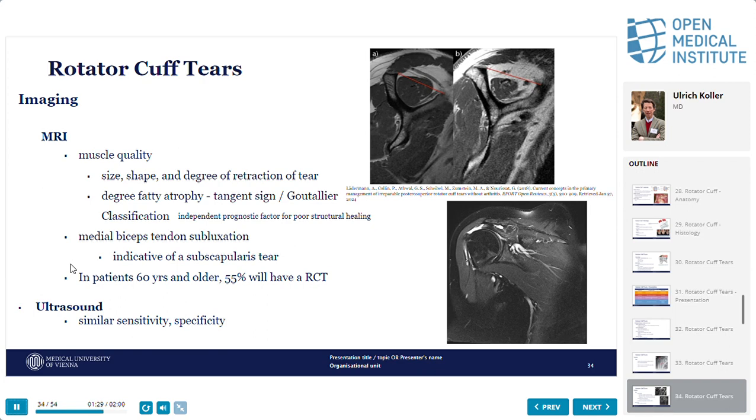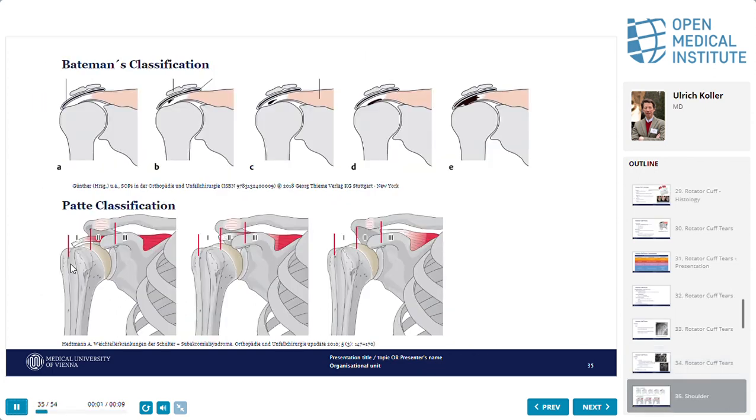So what do you think? Is this fatty degeneration very severe here? No, I think it can be worse. Sometimes they present with just a little muscle, then you know the tendon is retracted much more. So from my point of view, this would be a good indication for a rotator cuff tear repair. So we see here the Patte classification.